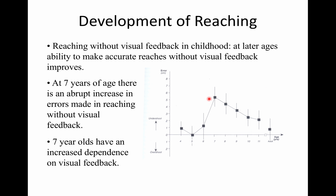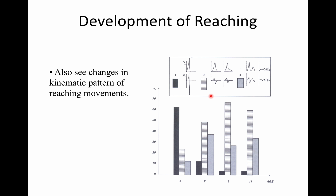We can also see changes in the kinematic patterns. Here you have ballistic movements. If you talk about ballistic movements, it's really simply that initial impulse towards moving. Whereas ballistic with smooth deceleration is where you have the ballistic phase to get your hand into the vicinity of the target, and then there's a slow deceleration. And finally, you have what's called a ramp and step. You reach towards a target, and then there's a graded increase in acceleration if you need it.